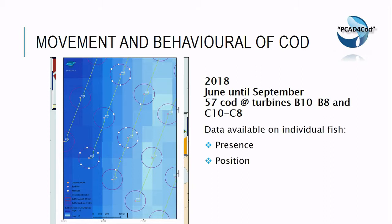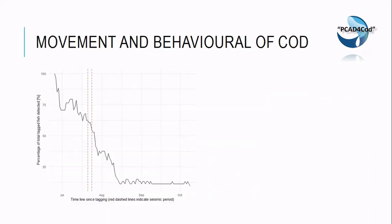So we got data on their presence, position, and depth and acceleration use, while there was also a seismic survey going on in the area, which approached our study area up to 2 kilometers. And what does this data look like? Well, these are some first plots of what we got out of this data.